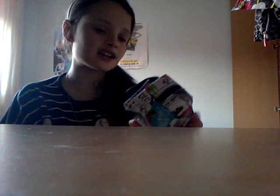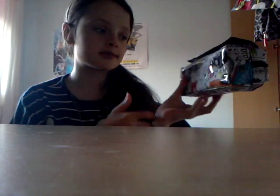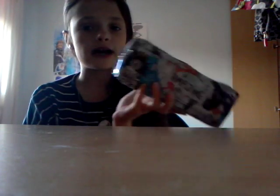First of all, I have a YOLO pencil case. Well, it was called a YOLO pencil case because it said it on the tag. And it just has like hashtag amazing, awesome, and there's some cute pandas and YOLO, you only live once, cupcakes, butterflies, and I think it's really cute. I got it from WH Smith for £5.